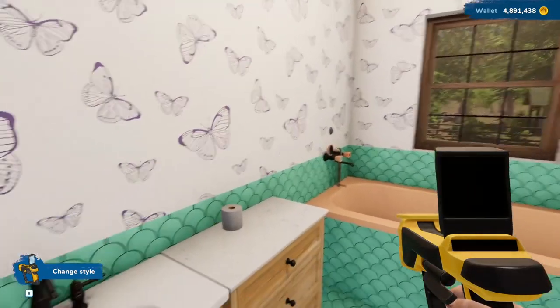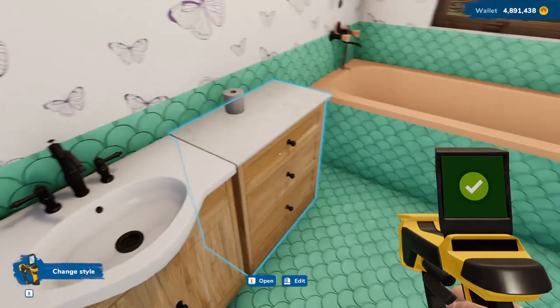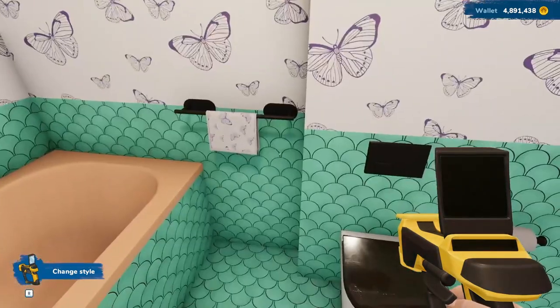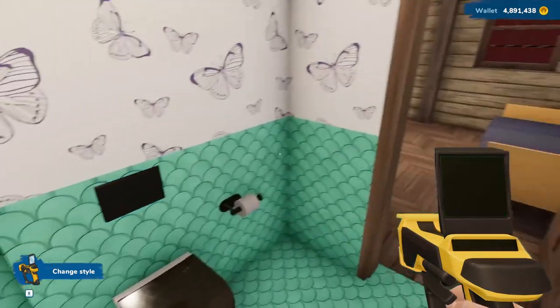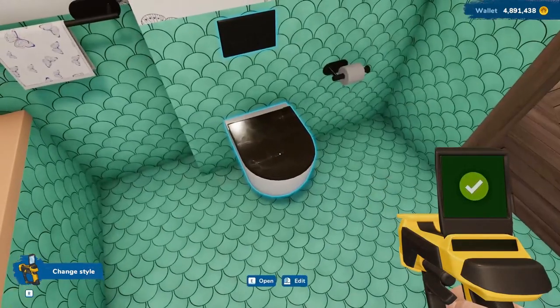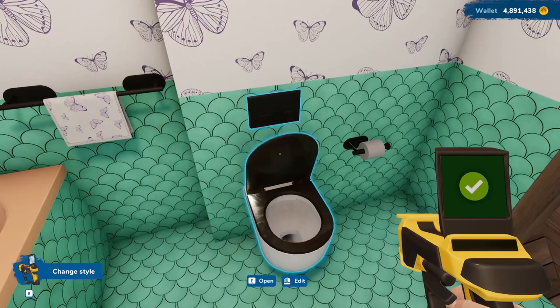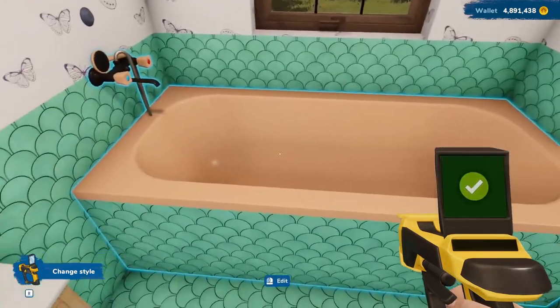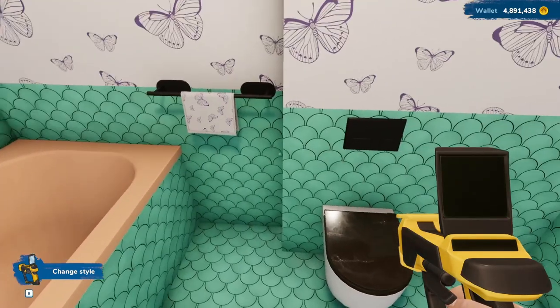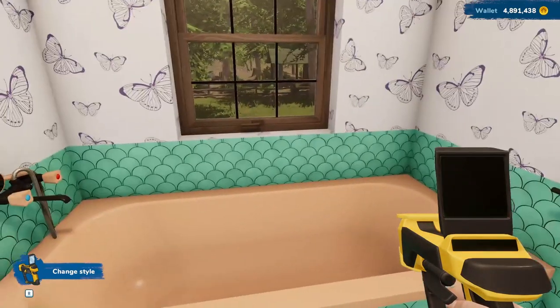Anyway, here is the bathroom. Wow, it's green. It's green, all right. Oh, my eyes! I didn't think it was that bad. But I like the butterflies, though. Yeah, I do, too. And the toilet. And the tub. I like the tub. A softer green, maybe?